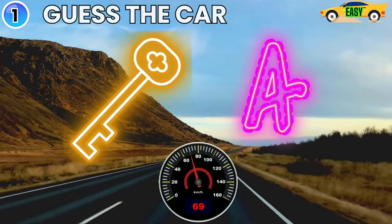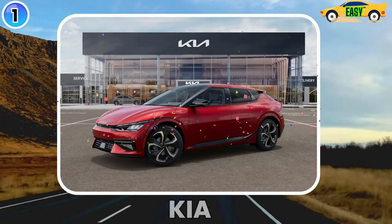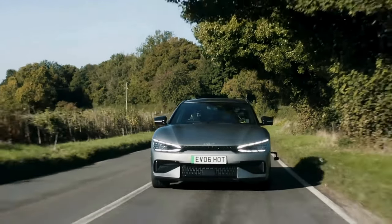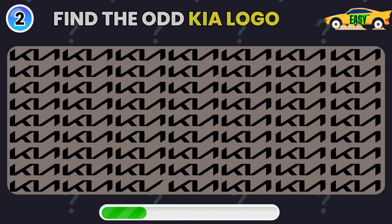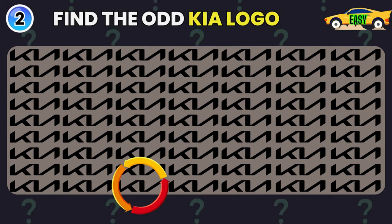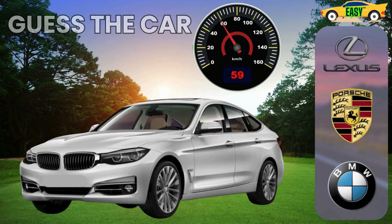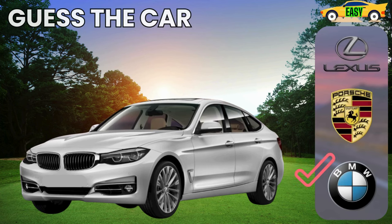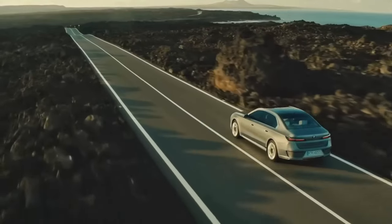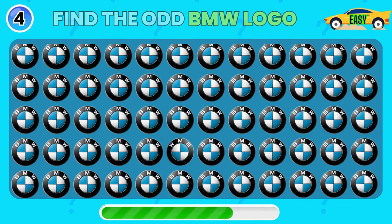Guess the car brand by emoji. Yes, it's Kia Motors. Now find the odd Kia logo. Look at this car and guess the car brand. You got it, it's BMW. Find the odd BMW logo here.